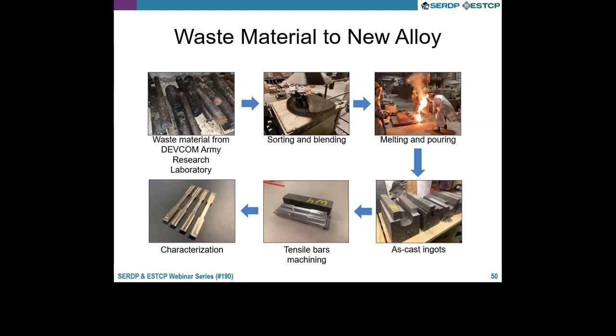So bearing the goal of a mobile foundry design in mind, we really had to start with understanding the DNA of this waste metal at the forward operating base. We needed to identify essentially the chemistry, what it is we're starting with. And we used a portable optical emission spectrometer, which doesn't require much space, is low maintenance, and can characterize small or large size parts.